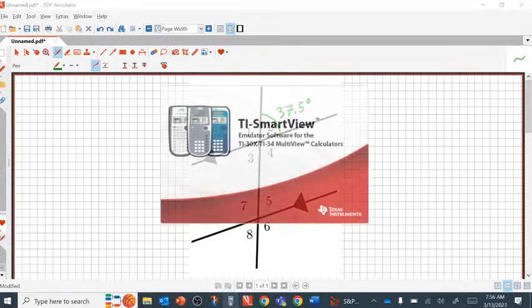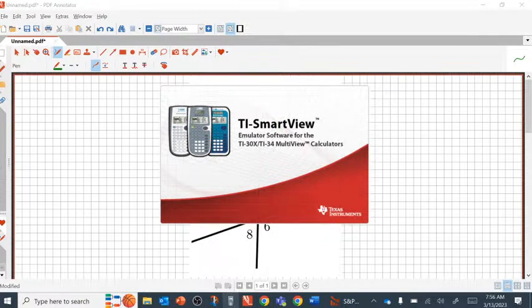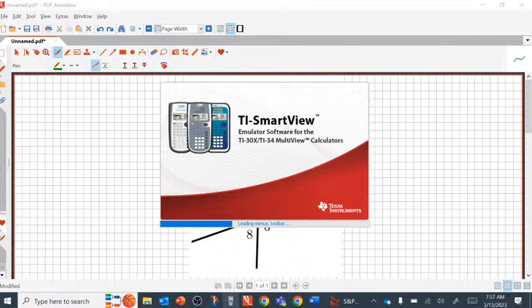Yeah, so we got to get our calculator running. TI Smarter You, TM emulator software for the TI-30X/TI-34 MultiView calculators, Texas Instruments, initializing, loading menu bars, toolbar, setting up the thing, and then validating software license. It fills up, and then it goes way down. But that's okay, because it doesn't need to fill up. It just sits here in this little bar here.